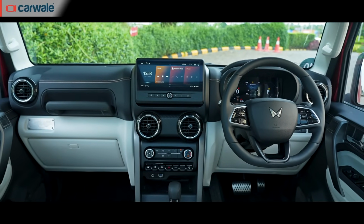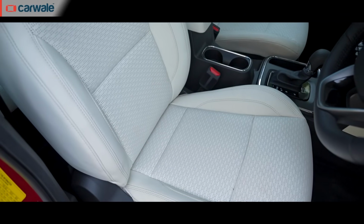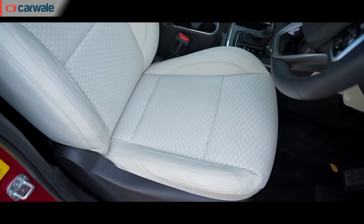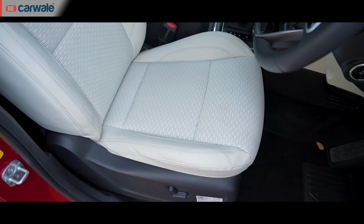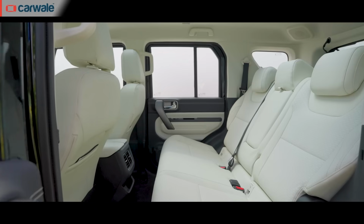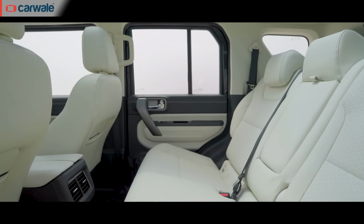Naturally, you also get a solid view of the road ahead with a nice commanding driving position. What's not so nice is the lack of under-thigh support from the front seats. The seat base is surprisingly short, and over long road trips, I would assume they would be inadequate in terms of absolute comfort. Speaking of comfort, let's take a look at the biggest USP of the Thar Roxx, its rear seat.